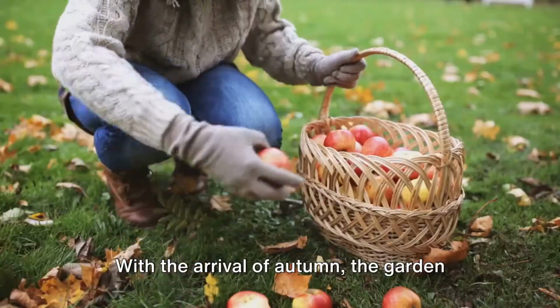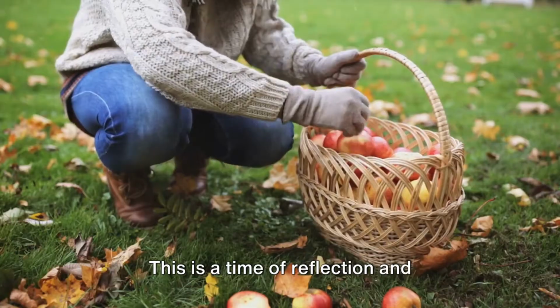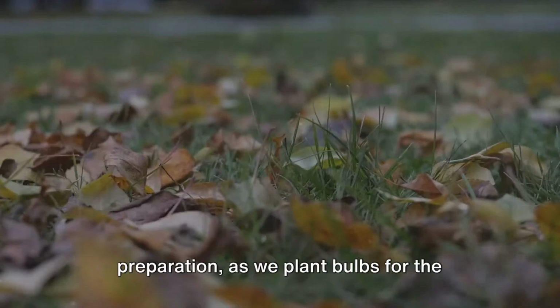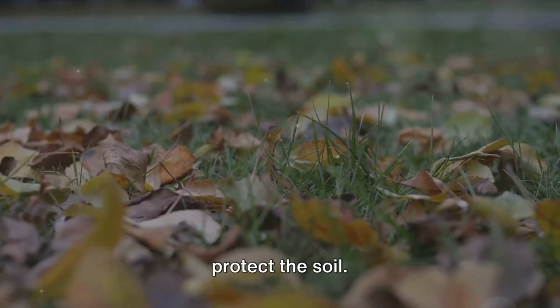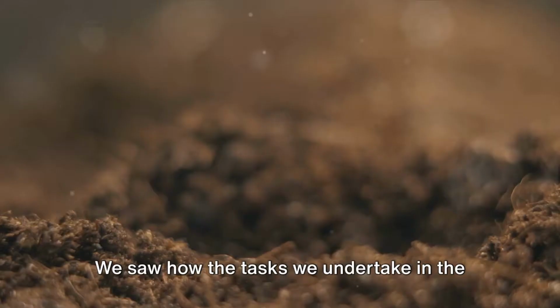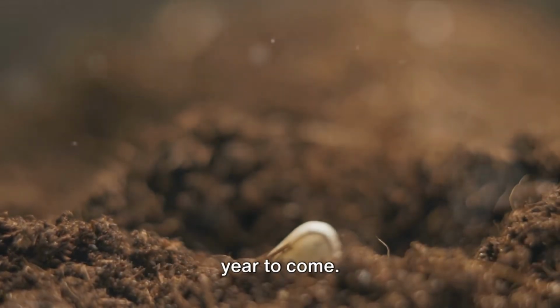With the arrival of autumn, the garden begins to wind down, preparing for the coming winter. This is a time of reflection and preparation, as we plant bulbs for the next spring and add compost and mulch to protect the soil. We saw how the tasks we undertake in the autumn can have a profound impact on the garden's health and productivity in the year to come.